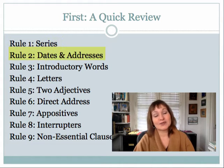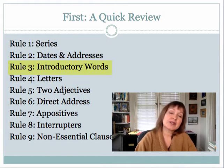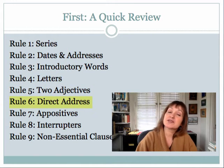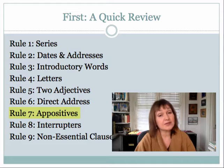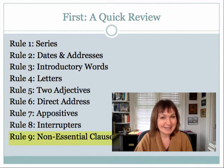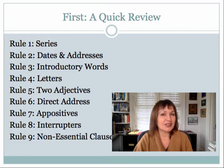Rule 1, series. Rule 2, dates and addresses. Rule 3, intro words. Rule 4, letters. Rule 5, 2 adjectives. Rule 6, direct address. Rule 7, appositives. Rule 8, interrupters. And Rule 9, non-essential clauses. Let's make sure that you actually do remember them.